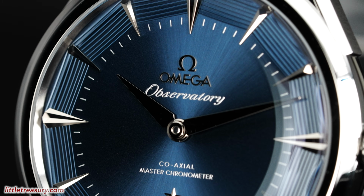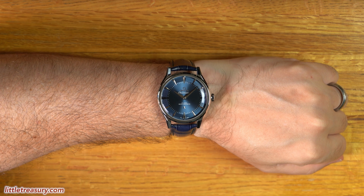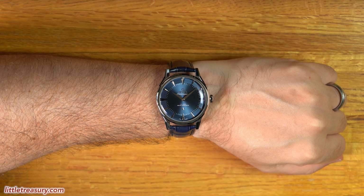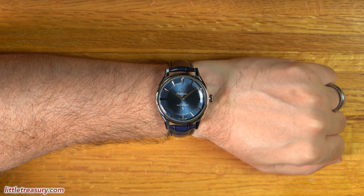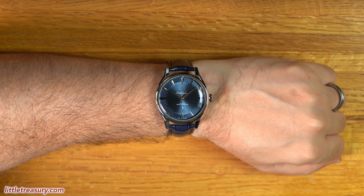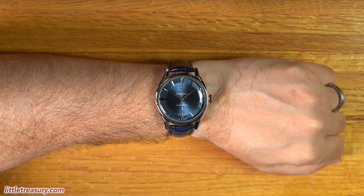Now for my personal opinion. So I'm going to start off by saying I absolutely love what Omega did here. This is the kind of release that reminds me why Omega is so interesting as a brand. They did not just make another blue dress watch. They took the Constellation, which already has one of the strongest precision stories in their catalog, and then they gave it a real modern technical achievement.